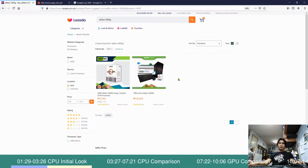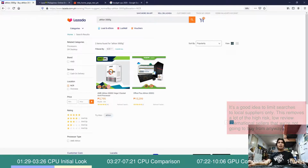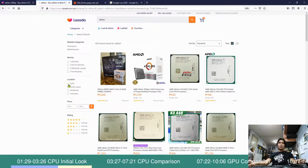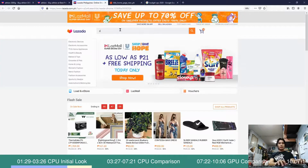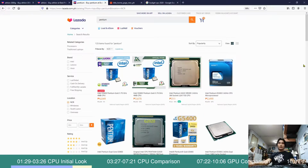Let's try to limit sa local suppliers lang. Okay, so that's more like it. Mga 2,700 tong Athlon 3000G. And for the Athlon 200GE, we have approximately 2,300 pesos. Let's check sa Intel side anong katapat natin. So Pentium, that's limited to local suppliers lang.